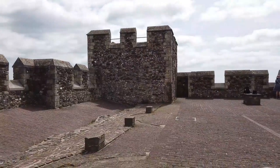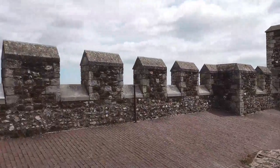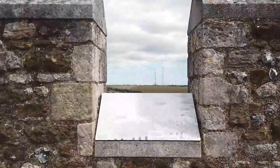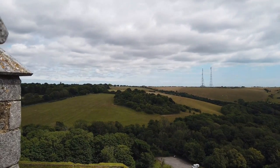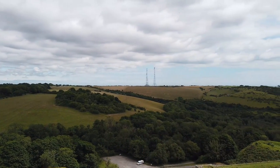Tourists, all exciting stuff. You've got two gun emplacements for heavy artillery. So they were preparing themselves during World War II, weren't they? Shoot down the enemy aircraft. Right, what we've got here, this is looking due north. North's actually that direction. So you've got some radar masts, got this lovely lush countryside.